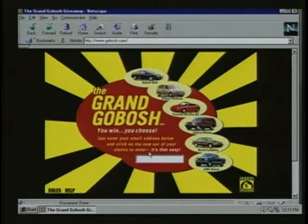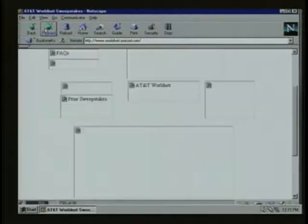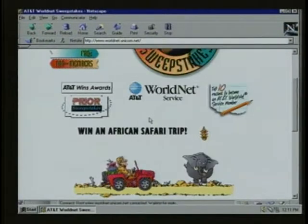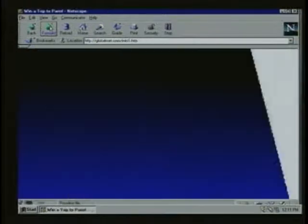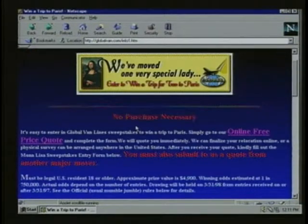Right. Lots of cars. So whose site is this? Go Bosch. Oh, okay. Then you put in your email address, and then you can come back every day. Sign up as often as you want. What else can I win for nothing online? Trips. A lot of travel stuff out there. Win a free trip to Africa. This is AT&T? That's right. And I can find more about this by going to NetGuide, and they'll tell me about all the free stuff online? Exactly. Cool. Thank you very much, Bill. You're welcome.